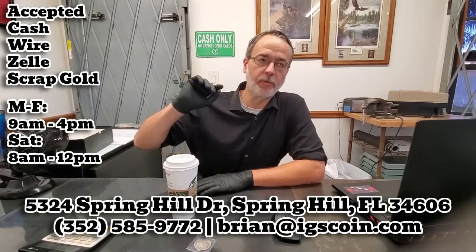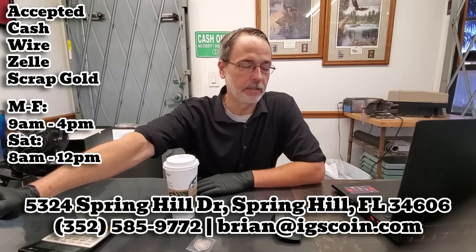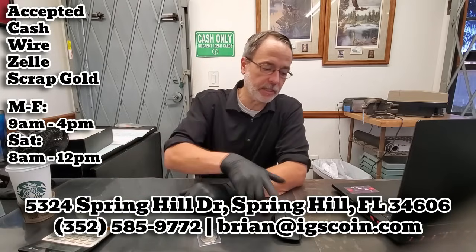So now, you might think, why would they drop off their dollars unsearched and unsorted, and why would they let you do that? Well, here's why. Here's an example of a coin that I pulled out from a collection that somebody dropped off, and they had no idea was in there.